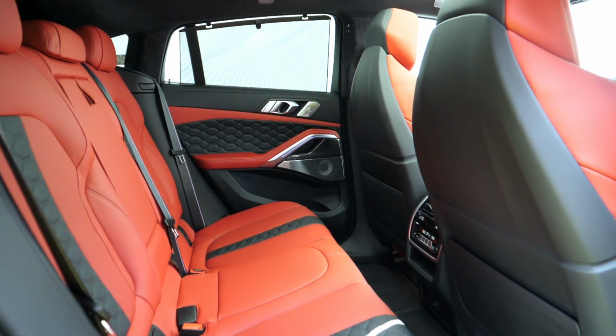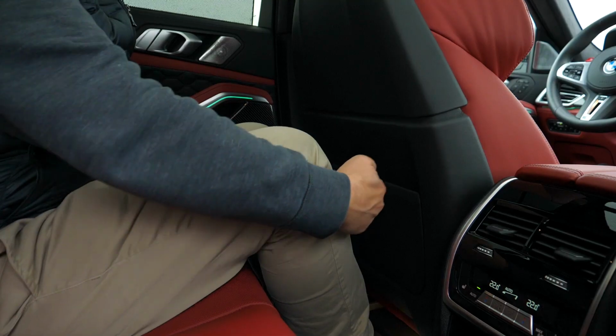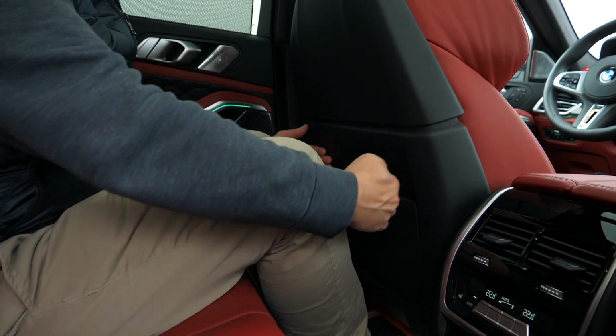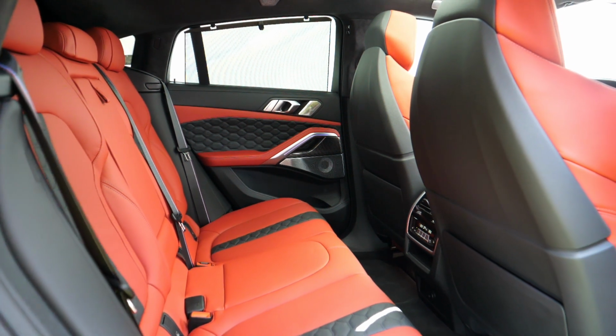In the back, it's like in the X5 minus the headroom. Obviously, the coupe shape means a bit less space in that department. Legroom is fine, but like in the X5, also here I'd expect more. I mean, this is a huge car.